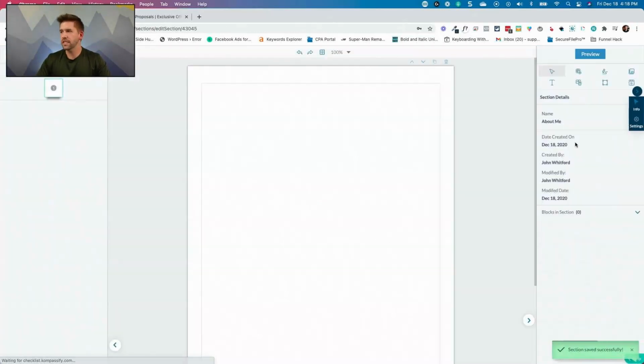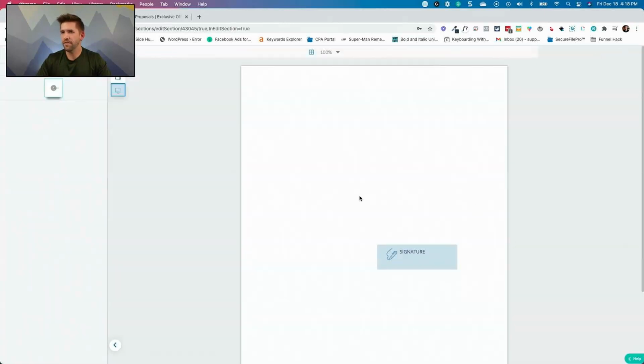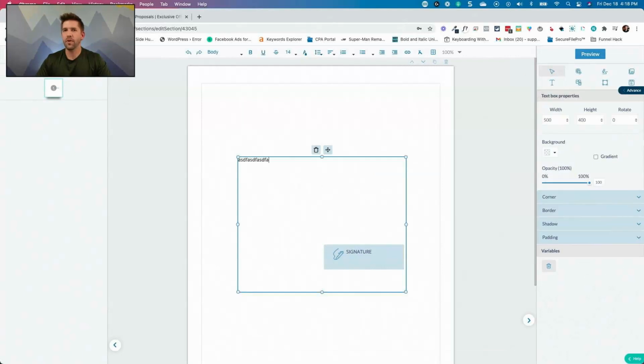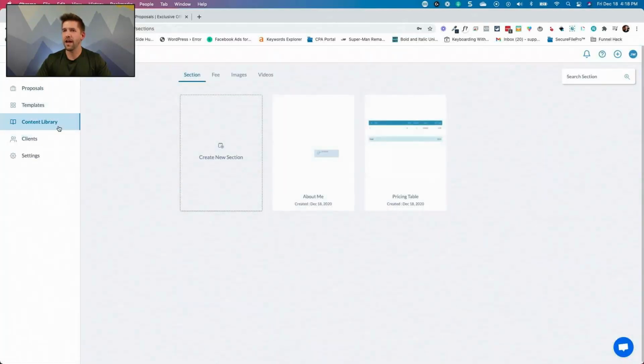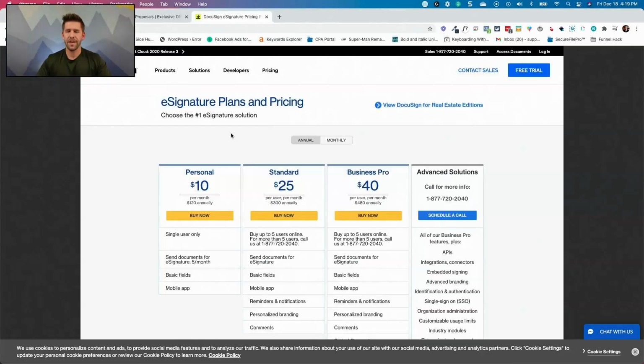Now you'll be able to design something from scratch. You can bring in your signatures, you can bring in images, do whatever you want to. And once you're happy with it, you can preview it and save it and put some text in if you need to. And once you're happy with that little block, because this is clearly a winner right here, I'm going to click on save. And now, whenever I am working on a new proposal, I can bring these blocks in, very similar to how with Elementor or any page builder, you can save templates and pull those templates into your design.